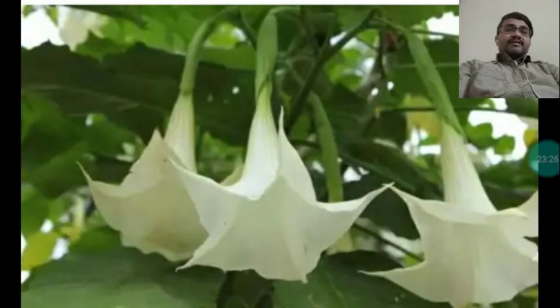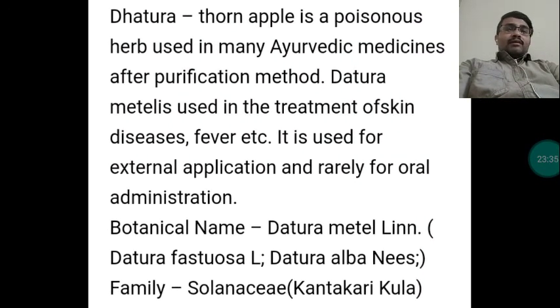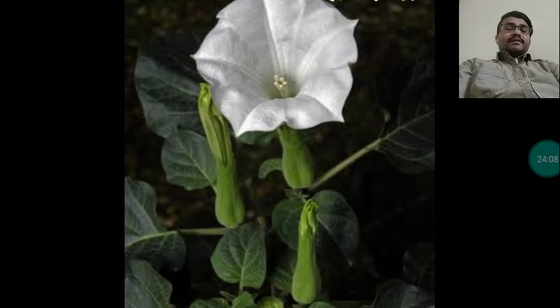Now on the screen, a very beautiful flower commonly found, it is called Dhatura. Now Dhatura, in English it is called thorn apple, is a poisonous herb used in many Ayurvedic medicines after purification method. Datura metel is used in the treatment of skin diseases, fever, etc. It is used for external application and rarely for oral administration. The botanical name is Datura metel or Datura fastuosa, Datura alba. It belongs to family Solanaceae. Here on the screen you can see it is Datura metel.